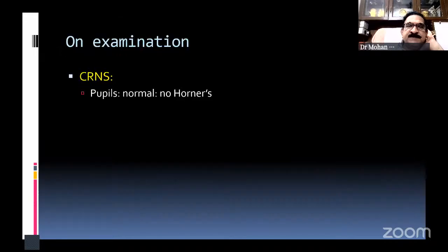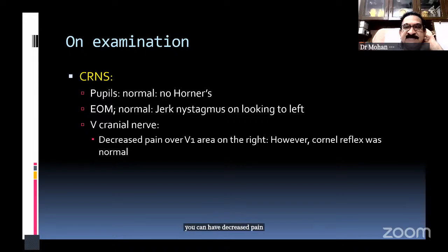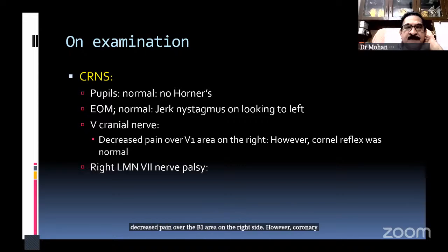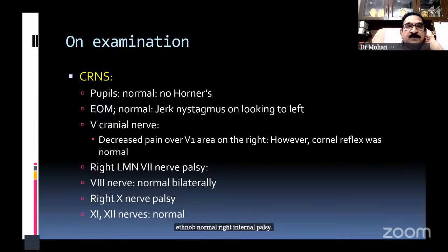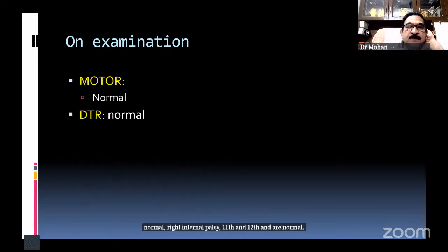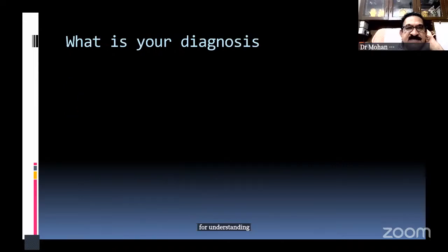So on examination, pupils normal, no Horner syndrome. Extraocular movement is normal. Jerk nystagmus on looking to the left side with the fast component to the left. Fifth cranial nerve: decreased pain over the V1 area on the right side. However, corneal reflex was normal. Right lower motor neuron 7th nerve palsy. 8th nerve normal. Right 10th nerve palsy. 11th and 12th nerve normal. Motor system normal. DTR normal. Sensations over the body normal. Cerebellar signs: no finger-nose or heel-shin incoordination. But on standing, the patient tends to fall to the right side.